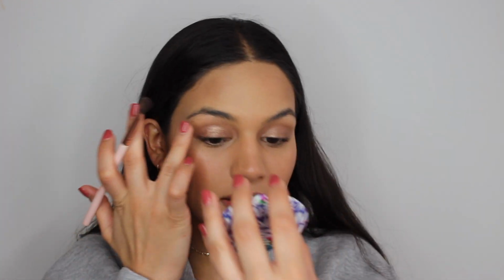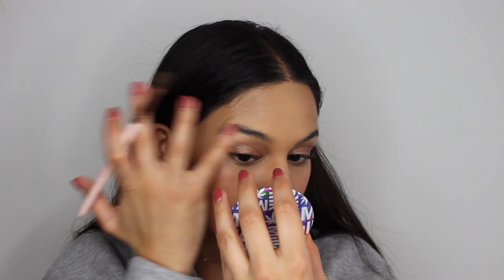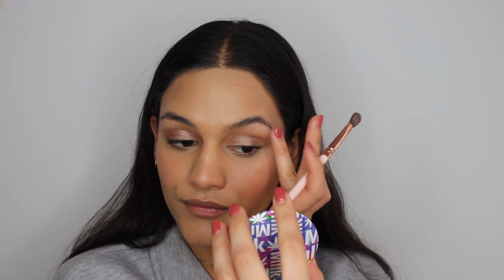They're gorgeous, aren't they? So I'm gonna take just a tiny bit of Hotel Lobby and I'm just going to pop it on my brow bone, because Gig ended up being a lot lighter than I thought it would be. That looks cool. I like that.